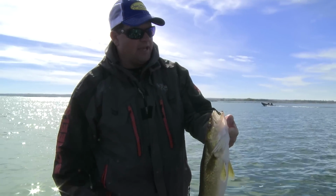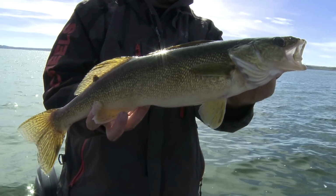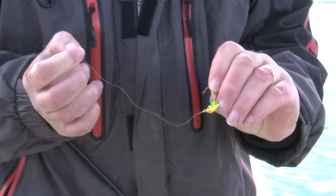Boy, some of these fish, when they hit it, it's just a boom. Oh yeah, I love that. That is as good of fishing as it gets. Six-pound test and a jig and a minnow, shallow water walleyes. And that's the jig that's doing all the damage right there. It's just a phenomenal presentation, just that little stand-up.